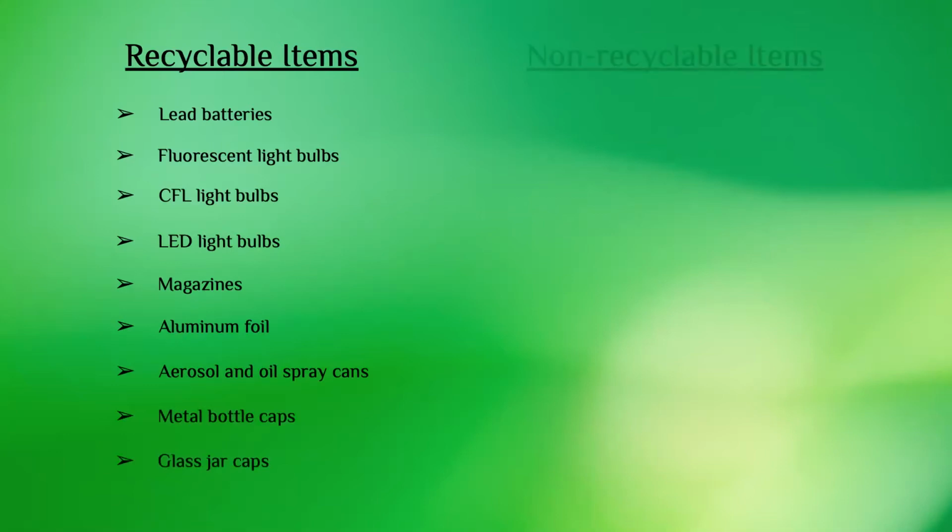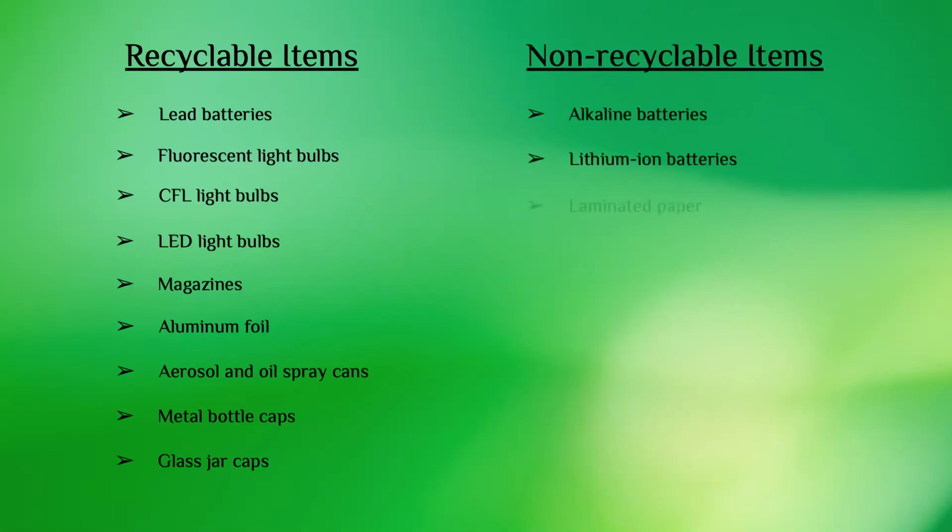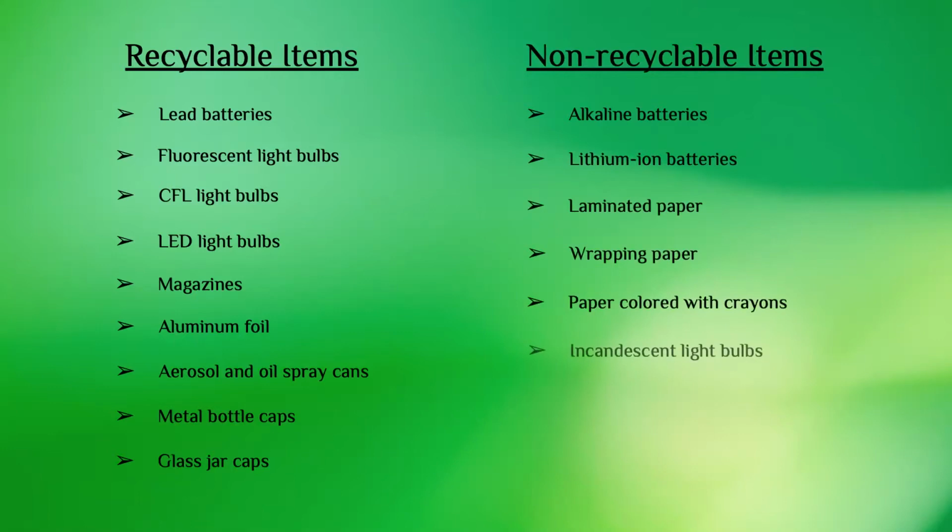Some items that you cannot recycle are alkaline batteries, lithium-ion batteries, laminated paper, wrapping paper, paper colored with crayons, incandescent light bulbs, most styrofoam, and more. You probably knew about at least one of these. But one confusing material for recycling is plastic.